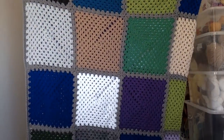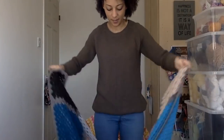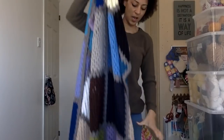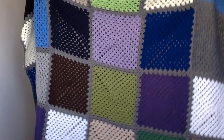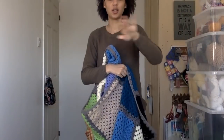So this was originally for a male, hence the colour choice. It is wide enough for two people to snuggle under, that was the intention. I've never put it on a bed, so I'm not sure what it would look like on my king size. I think if you put a larger border, it would just sit on the top of it.